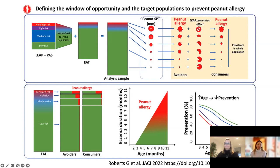You can see here in the triangle, green and red, that the eczema duration in months and the age of the infant in months are directly related to how likely it is that that child will develop peanut allergy. The reason for this is that the longer you have eczema, the more time you have for peanut to get through the skin, through that inflamed, disrupted skin barrier.